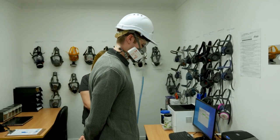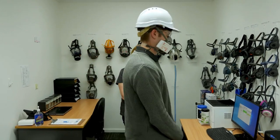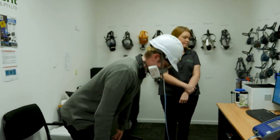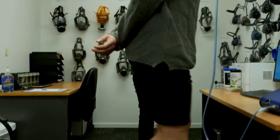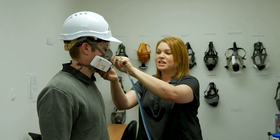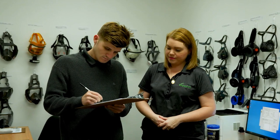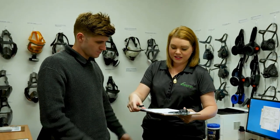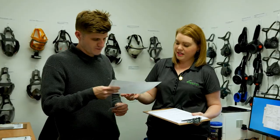What you noticed there was the person stepping up on the actual platform. This particular organisation follows the UK protocol, which is now INDG 479. Part of that protocol also requires the person being fit tested to add more physical movement, whether it's stepping on a cycle bike or a treadmill, to increase the physiological load and the breathing rate. Similar exercises too: the person's bending up and down, turning their head from side to side.